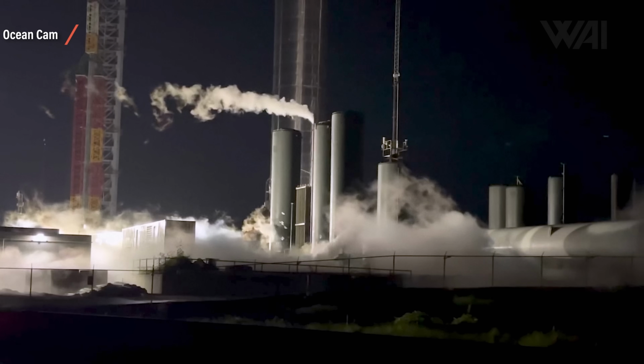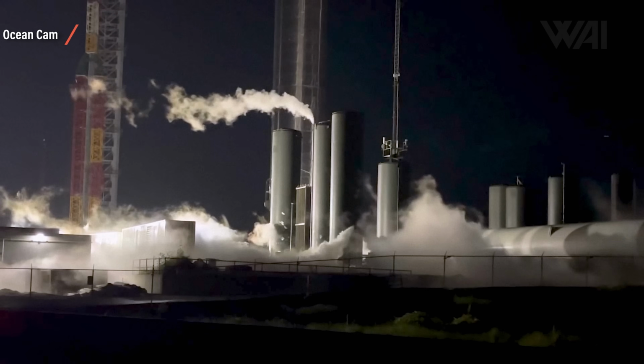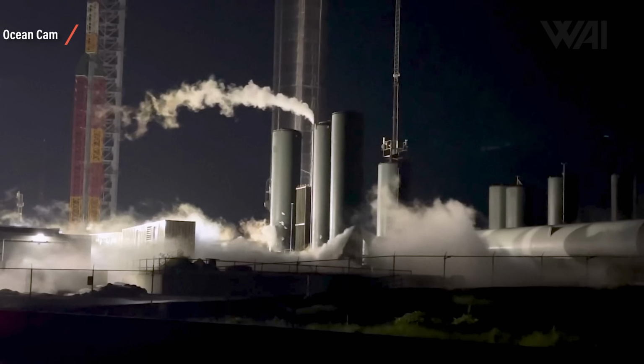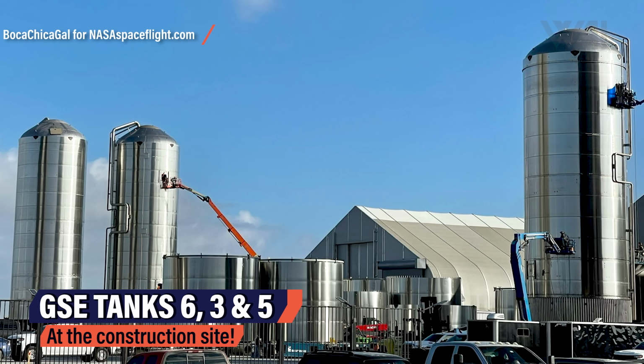It's not confirmed, but this could be a GSE tank test. The old suborbital tank farm is connected to the new orbital tank farm via plumbing halfway through the launch site. So SpaceX could currently be testing the new GSE tanks for readiness. There are still a few GSE tanks missing at the orbital fuel farm.